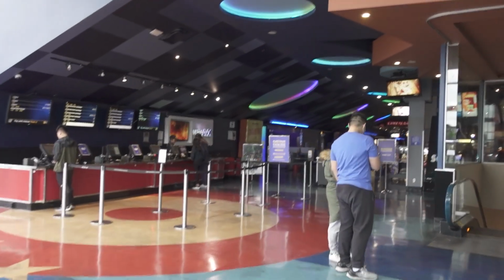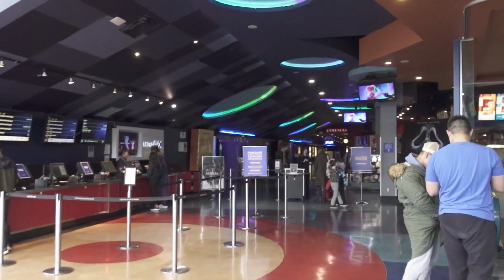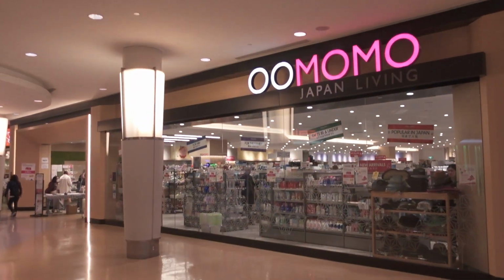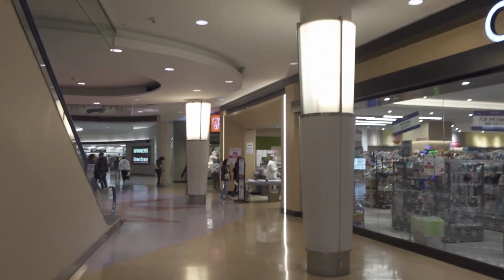Now we're in the Metrotown food court. As you can see, there's a lot of shops around me, about 22 in total, but there's a lot more in other parts of the mall also. Let's go check out what else the mall has. Okay, so here is a Cineplex theater, and it wouldn't be a trip down memory lane without coming over to this section of the mall.